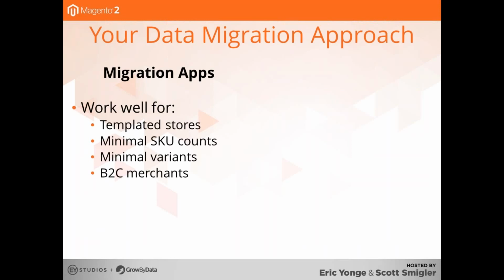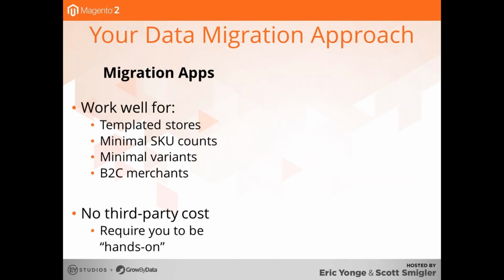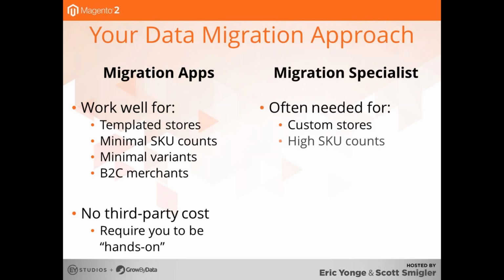So in summary, if you have a templated store, minimal SKU counts, simple data with minimal variance, and if you're more of a B2C merchant, then the Magento tools can really work well. And the cost there is pretty much zero. You just have to be hands-on. If you have more of a custom store, high SKU counts and variance, if you're more of a B2B store or a hybrid merchant, then it might be time to work with a specialist.